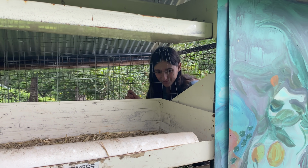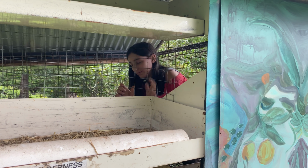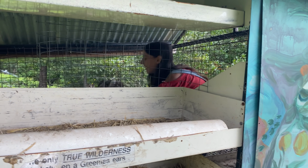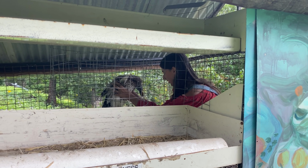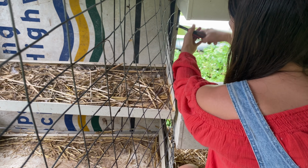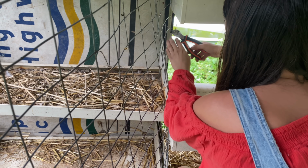All right, time to get to work. Not without the help of Sheriff though. Hello. Now I'm just wiring in the mesh. Oh, it snapped.